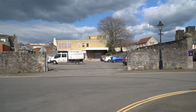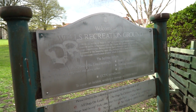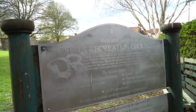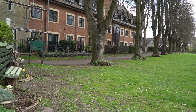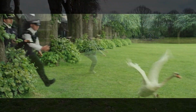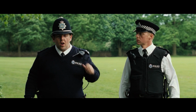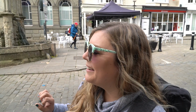Oh, it's glorious. Right across from where the grocery store is the scene where they're chasing the swan. I love it. This is where we get introduced to the swan. That's maybe the most exciting filming location to line up and recreate. Chasing a swan.